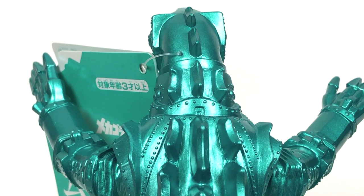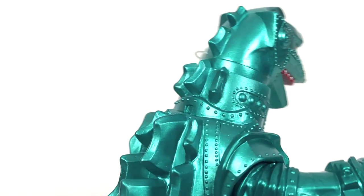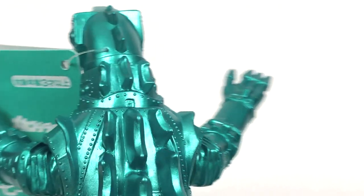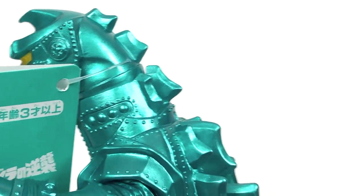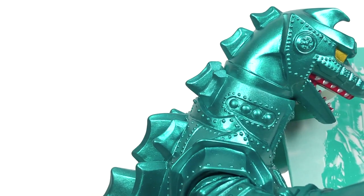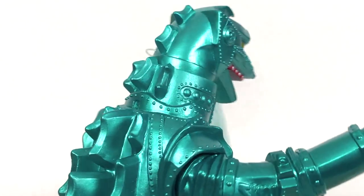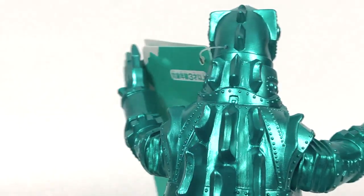I just always really enjoyed the handmade look the original Mechagodzilla had, and it's so cool to see that it translated so well into a figure, because just look at this. This looks like it was made in a freaking garage somewhere by a bunch of aliens, and that's awesome. I love it, and all of the details here are fantastic. Don't worry, we'll get to talking about the head in a bit. I just want to showcase everything on the back and the side of the neck.